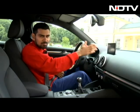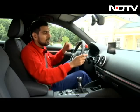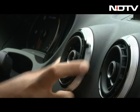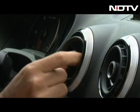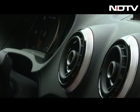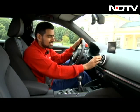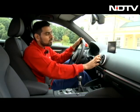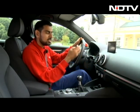The screen pops up. That's a nice little touch. We're hoping that there's navigation on the car in India as well. The AC vents are something that's going to definitely attract your attention. It's cool how you can turn them on and off. And again, you saw this on the hatch. But remember, at that time too, I'd made the point, China market alert. I mean, that is a little gimmicky. It's a little loud. But you know what? A lot of buyers in India might actually like this as well, because it's so different and individualistic.